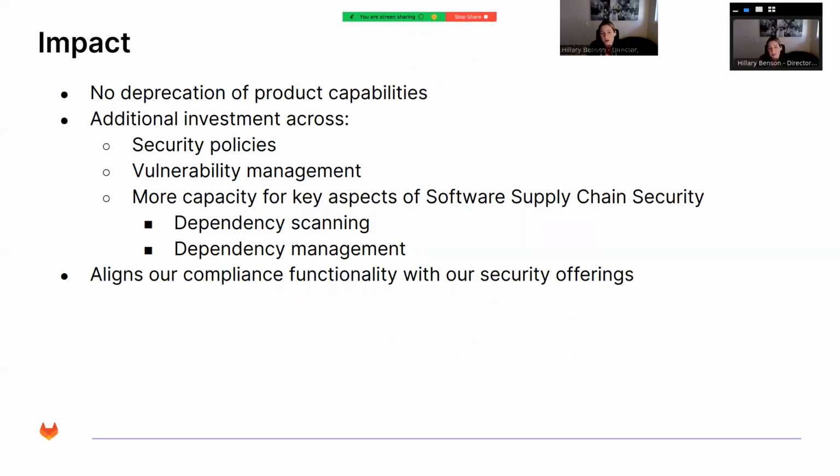Some important things to point out in terms of impact. What does this do for all of us? So the first thing to highlight is that these changes did not result in any deprecation of capabilities from the product. So even though the Protect stage no longer exists, we still offer the same product capabilities that existed under Protect. The main difference is just in which teams own and maintain those capabilities. So we still have container scanning and we still have security policies.